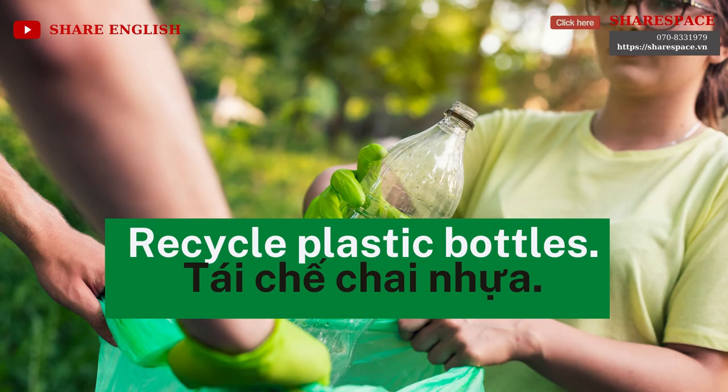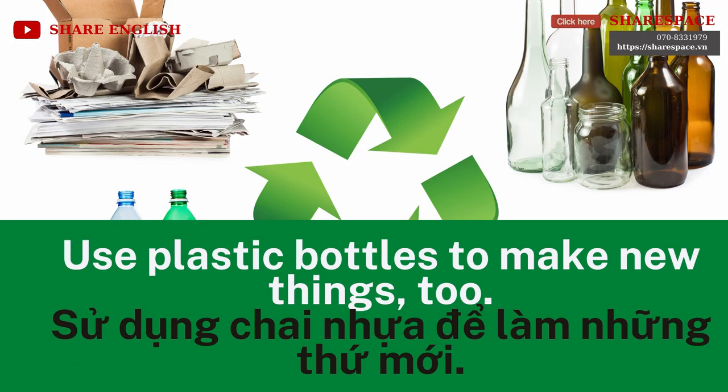Recycle plastic bottles. Use plastic bottles to make new things too.